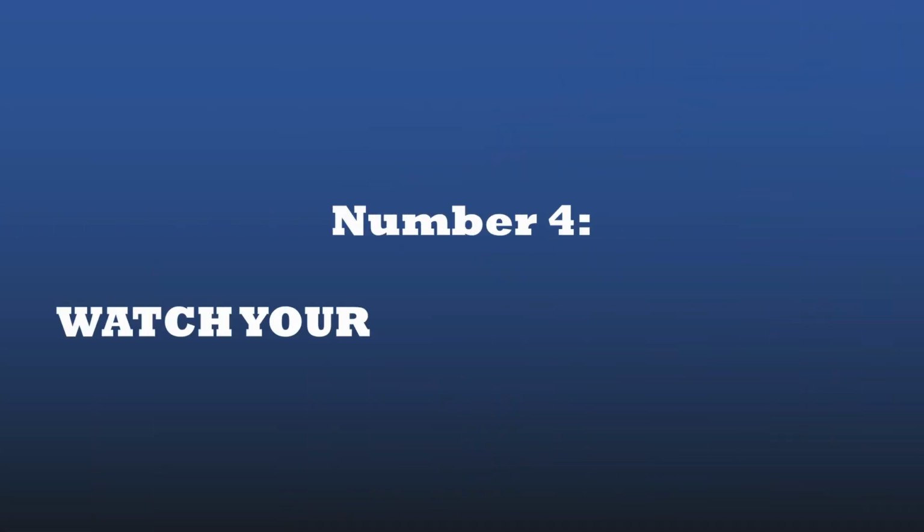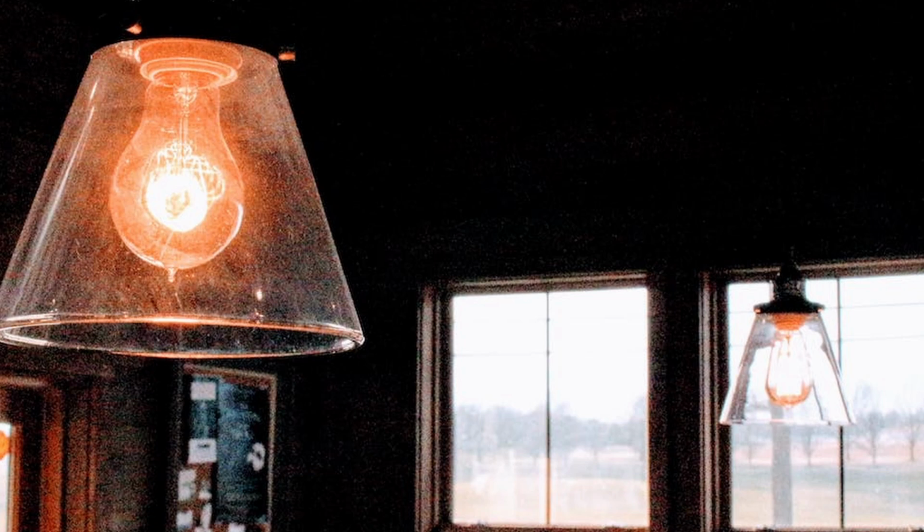Number 4. Watch your electricity usage. No one is advising you to live in complete darkness. However, turning off the lights when you leave a room is a good idea. Put your lights on a timer so they won't be on while you're at work or at school. Items should be unplugged while not in use. Try these frugal tips for 1 month and see your savings account grow.